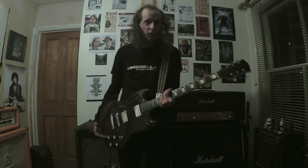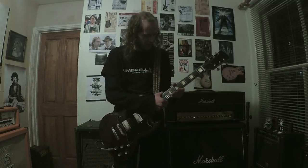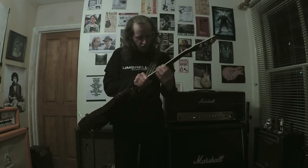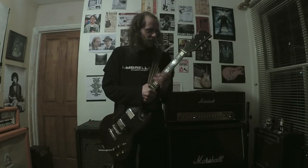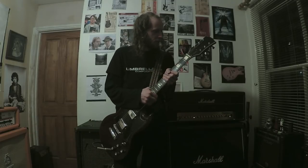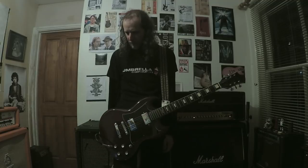It's got its own little individual voice. It's a really unique little voice this thing's got, and I like it. This neck is absolutely amazing, it really is. And the fretwork and the binding. Even now it's holding up with its original nut. Just awesome.